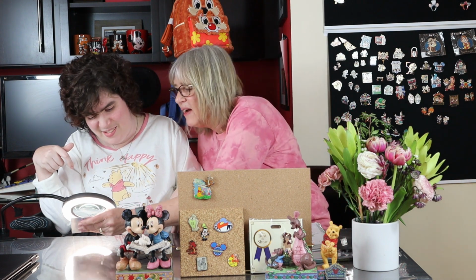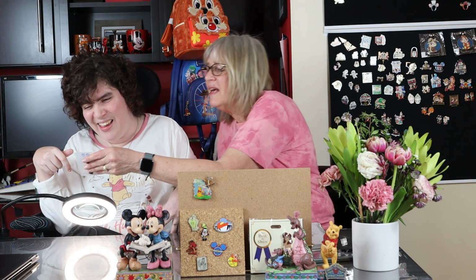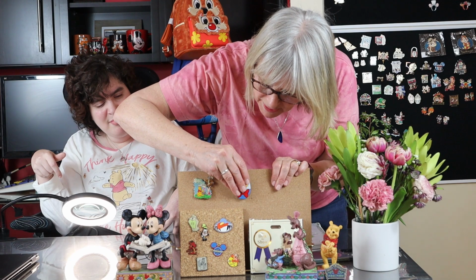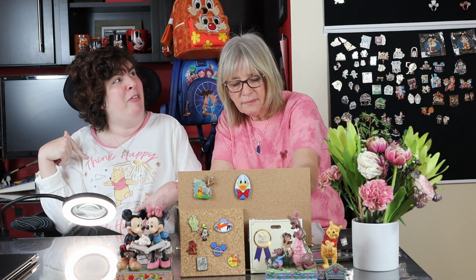My next pin is one that I am most excited to show you today. Here, take a look. I don't even think you need the light for this one. It's Donald Duck as an egg. Yes, this is an exceptional pass holder pin. And it is a limited release extravaganza pin. And it is an Easter egg pin from 2019 with Donald. Natalie, didn't they do a bunch of characters in these Easter eggs? Yeah, I think this year is Dale. Oh. And last year was Daisy.